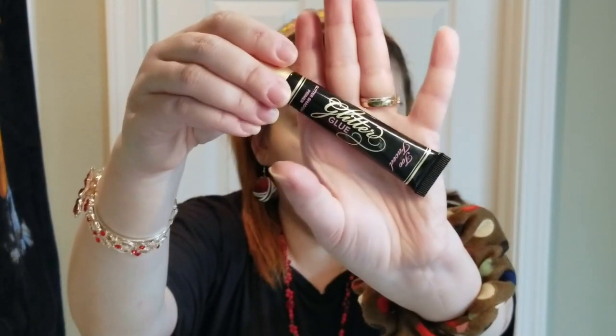Seeing that much of a vibrant color on my lid, I'm going to go into my trusted Too Faced glitter glue and apply some of this onto my eyelids. Even if it's just a shimmery eyeshadow, metallic, whatever, I think it's a good practice to always apply some glitter glue. I have primed my eyes, but I still go in with a glitter glue. I think it just does a better job when you're trying to work with some of these shimmery shades.